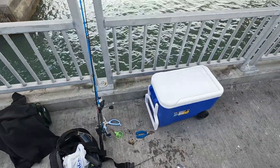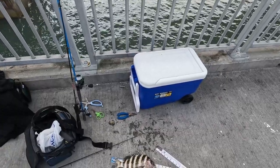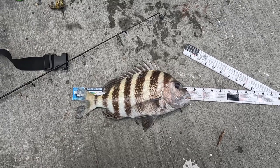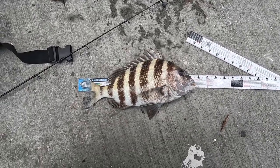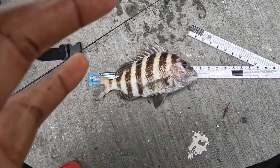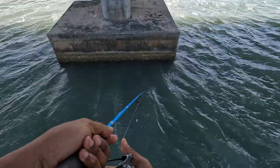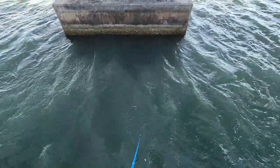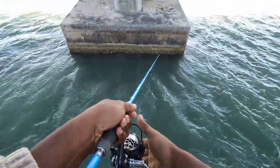It's 13 and a half. That's a keeper. Oh yeah, he a keeper. 13 and a half, y'all. Let's go. Another one in the pot. Let's go. Let's see if we can get him, y'all. He keep messing with me. He keep eating my bait, bro. I need to get his ass.